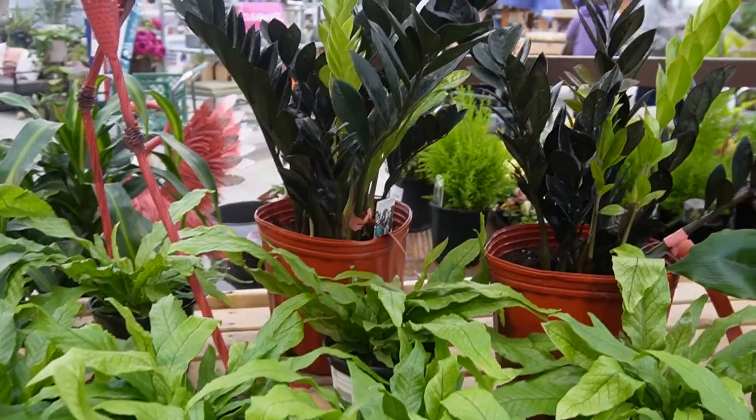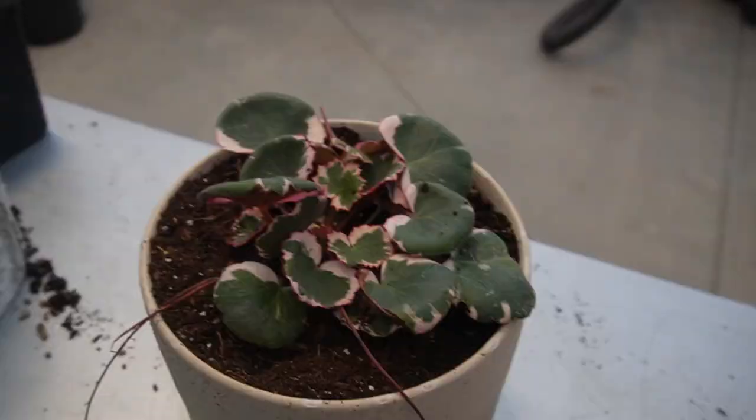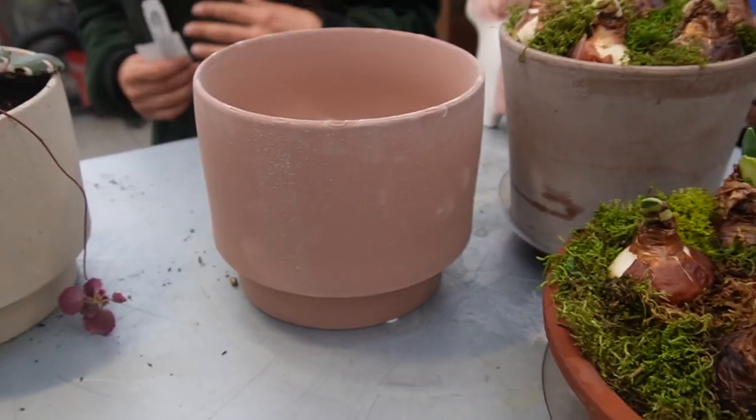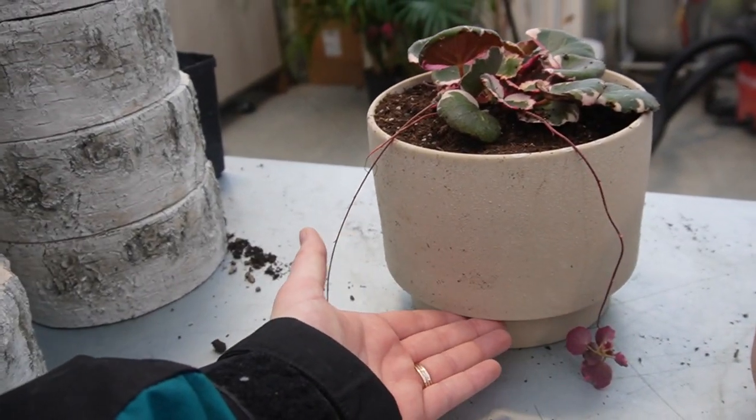We also have some very large Raven ZZs. They potted it up for me here. Look at how good it looks. And I decided, okay, so you guys know I have this one at home. It's the one my Mikens is in, right? But this is the one I decided to get instead. I was gonna get the same one, but then I was like, tan, question mark?